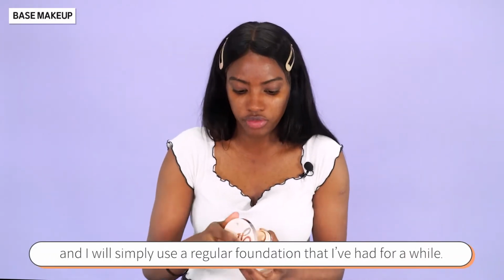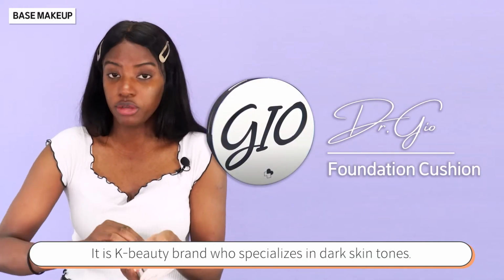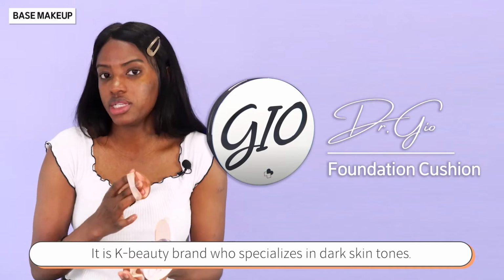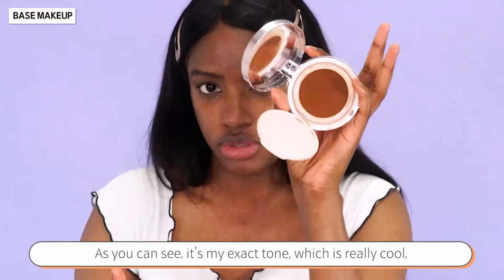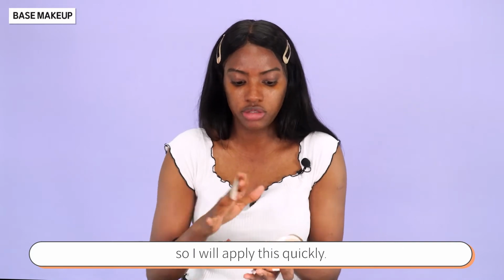I'm simply going to use a regular foundation that I've had for a while. This is the Dr. Jart foundation. It's actually a K-beauty brand, but it specializes in dark skin tones. As you can see, it's my exact color, which is really cool. So I'm just going to apply this very quickly.